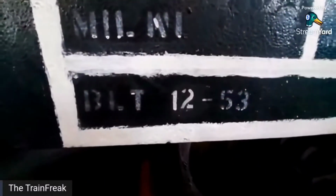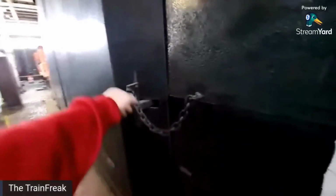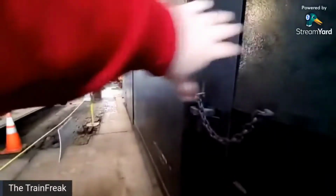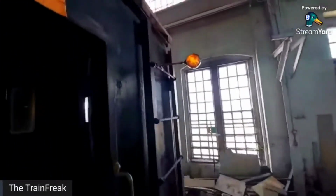Built in December of '53. Oh, and one thing to show you too, these right here, there's a pneumatic. They would take these little pins out, and these things had pneumatic pistons on the backside, and they would press out. So, all right. Possibility I could lose signal in here, y'all, but we'll go in anyways.